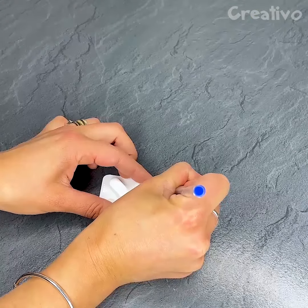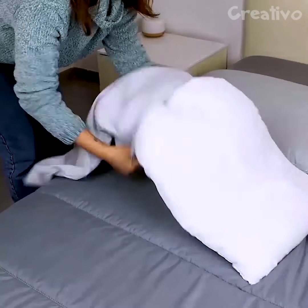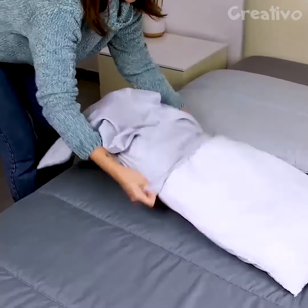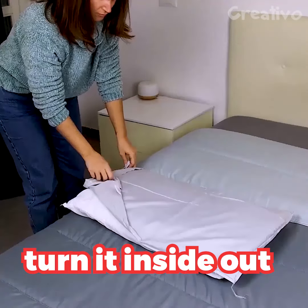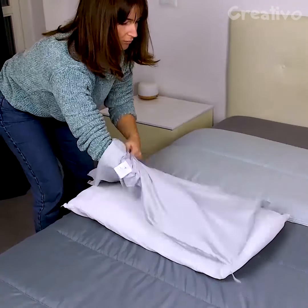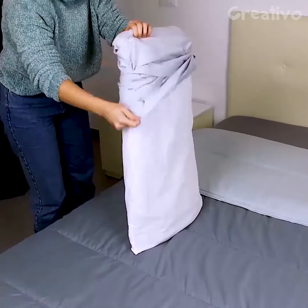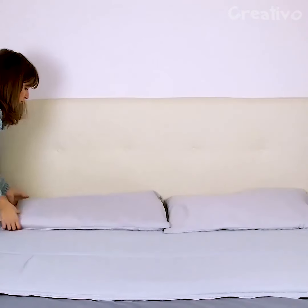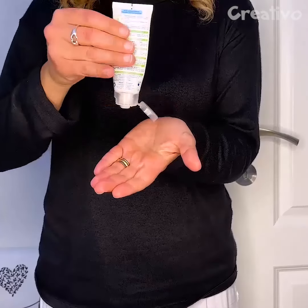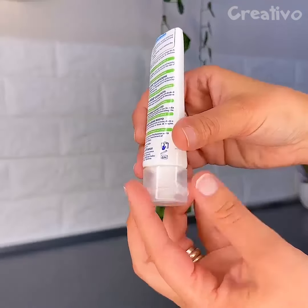Do this. You're not doing this right. Here's how to put on a pillowcase correctly. Much easier. Lotion finished? Get out any leftover lotion by pushing the cap into the tube.